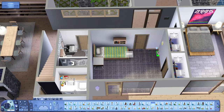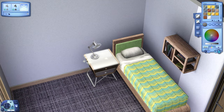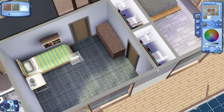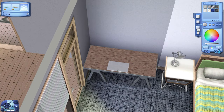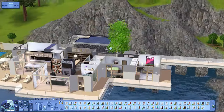Got some bookshelves over the bed. You know, just be careful nothing falls out in the middle of the night. That would be kind of scary, but that's kind of cool, though. And I got a dresser in here, and there will be a desk in here with a computer as well. So there, I just recolored the carpet, and there's the desk. I had to move it, though, because the chair was going to block the door. So, yeah, couldn't put it there, but then it goes in front of the window.